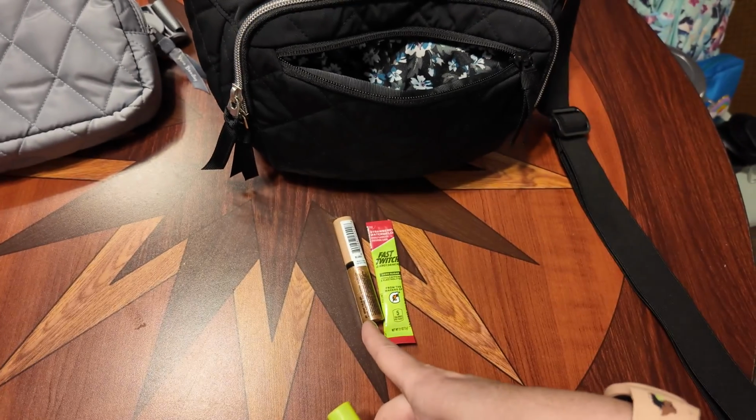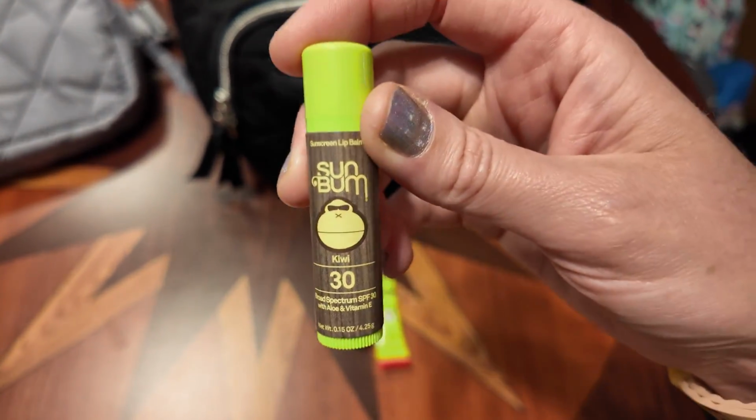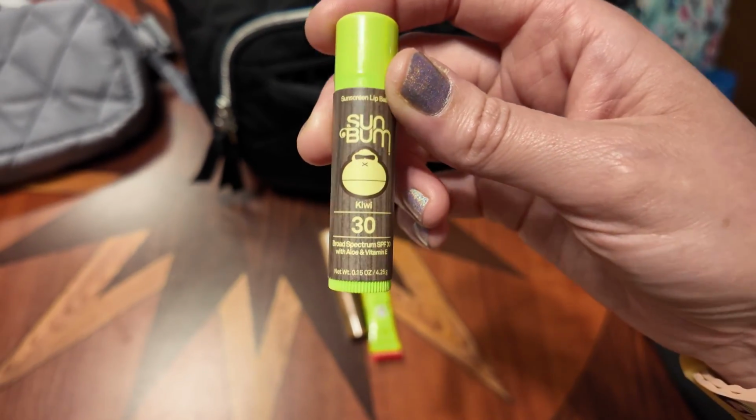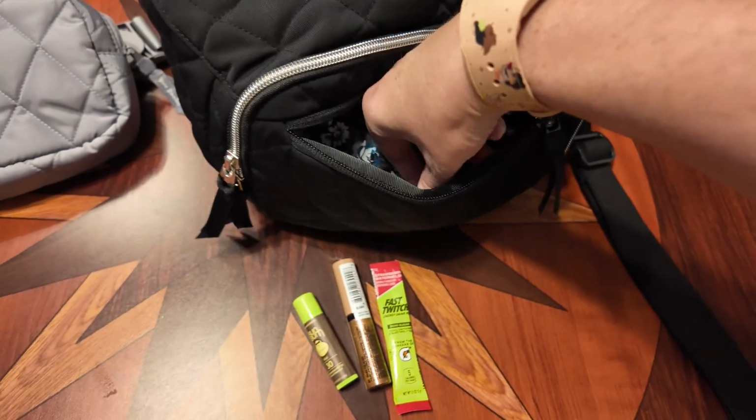So, like I said, it doesn't have to be a lip gloss. I just wanted the cute sparkle lips for today. But make sure you have something, if you're coming in the summer months, that has SPF in it, because your lips will blister if you don't have some kind of protection on them.